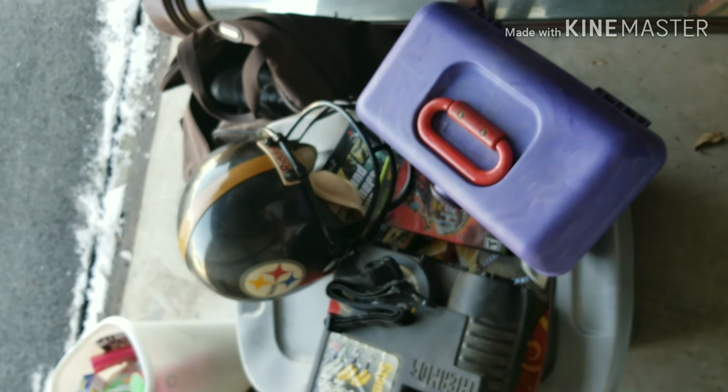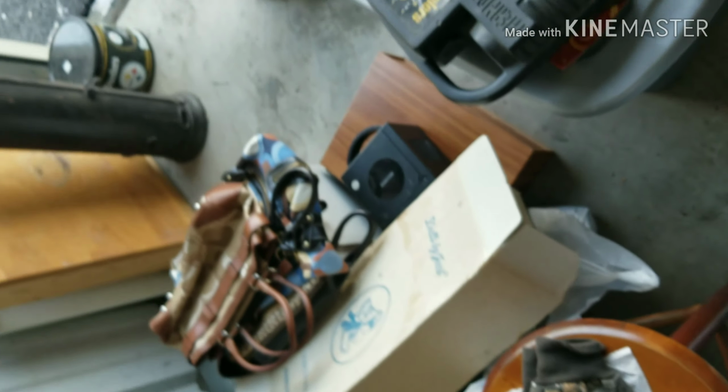I remember we paid $160 for this. We're finding a lot of good stuff. Not sure what else. And a lot of stuff to sell local too, so I'll keep updating. We are done.